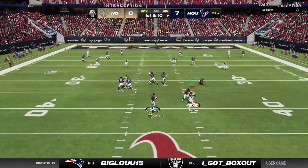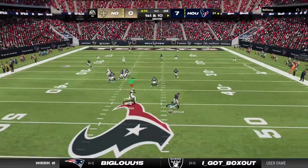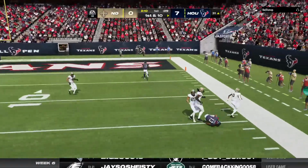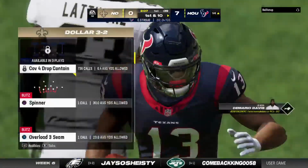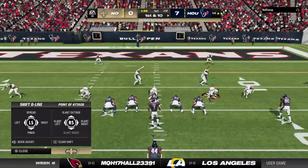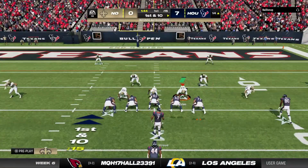And they'll go play action here with Stroud. Escaping the pressure right. This pass caught by Hamler. And they'll work it inside the 15-yard line before it's all said and done. Here's a 1st and 10 at the 14-yard line.